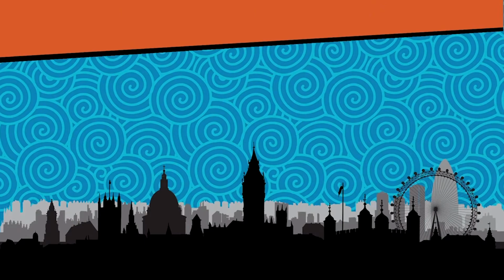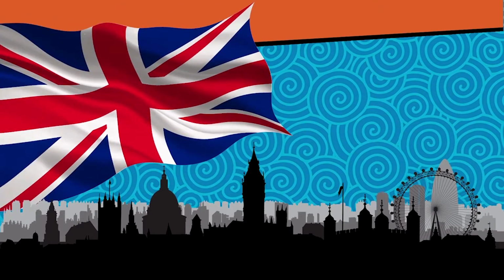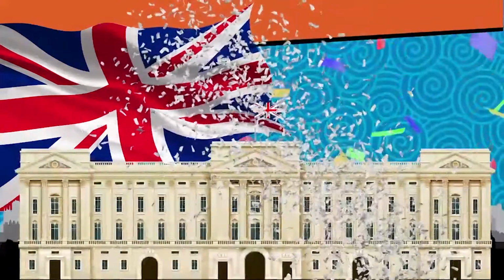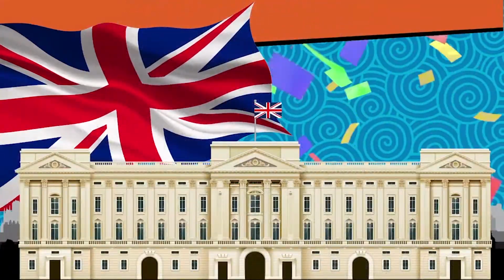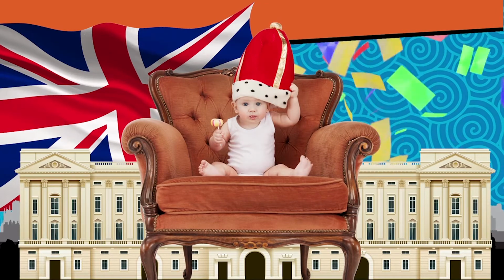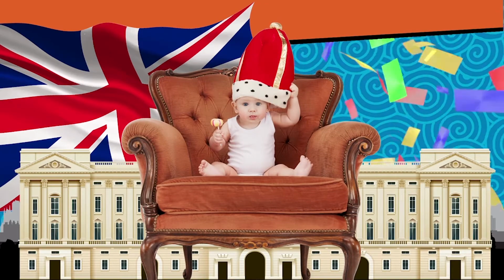When the future king of a nation is born, like in England, the whole nation prepares for the baby's arrival. Everyone anticipates the soon-to-be king's birth. Once the royal baby is born, he's taken to a beautiful nursery with the nicest bed to sleep in.